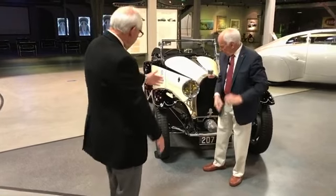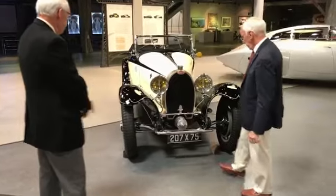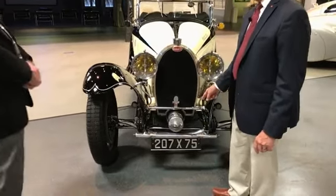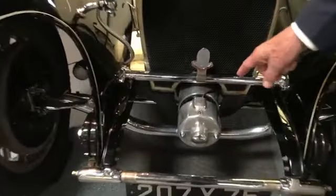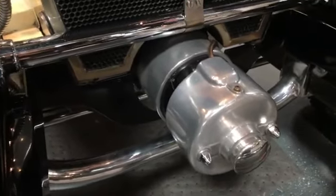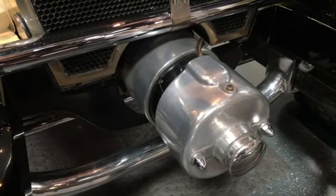Good. Right. And then right sticking out of the front, we have this other very obvious piece. Could you tell us about that? It's two things in one case. It's called a dynamat. It's a generator and a starter motor. There's a switch on the dash that tells this whether it's going to be a generator or a starter motor.